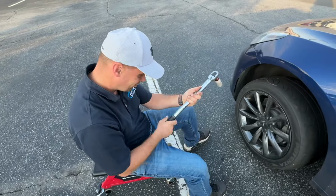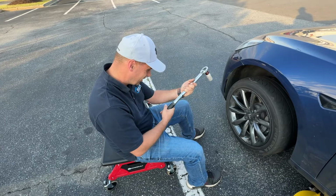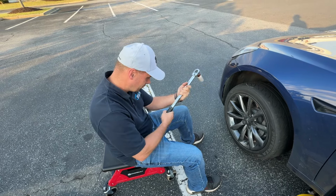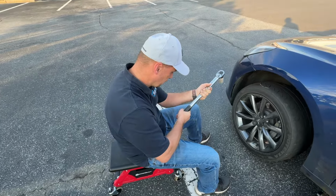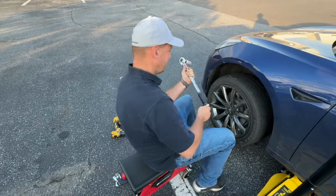130 foot-pounds. Yeah. You got your back to German. I know. Actually, it's 129, but 129, I think that's good. That's close enough. You have to lose it anyway. Yeah, that's correct.